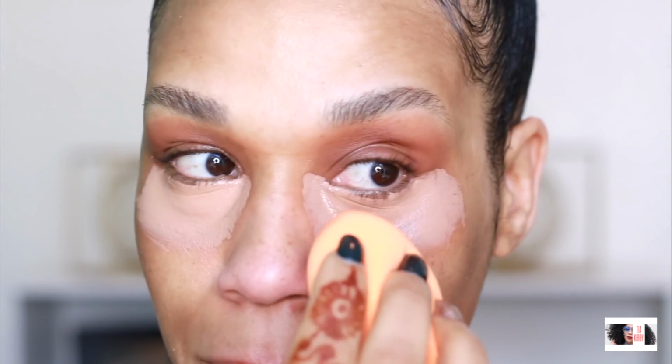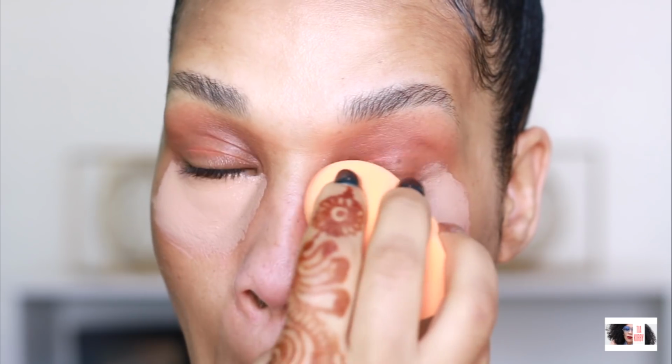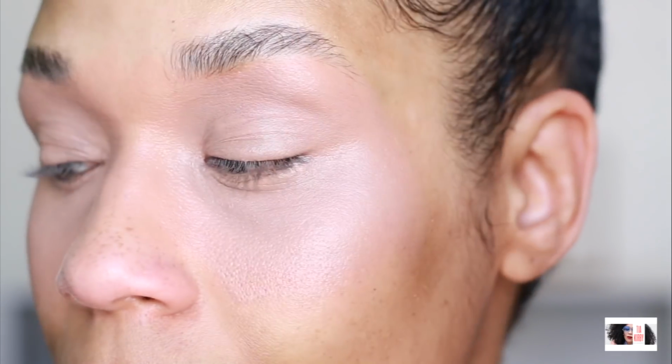Just watch. I usually let it sit just a little bit to dry down, and now I'm going in and lightly tapping with that Real Techniques sponge to blend it all out. As I'm blending, you'll see that it completely cancels out the dark circles and they are, voila, gone. Now, if you are medium deep or deeper skin tones, then I definitely recommend using more of the orange because it will help to balance out the color. But again, with me being light to medium, it'll turn orange and that's not what I want.